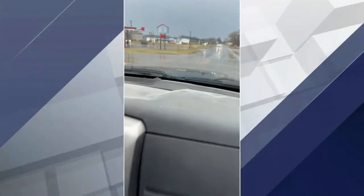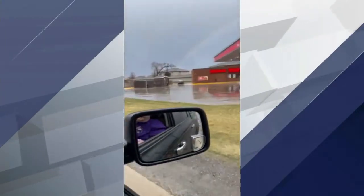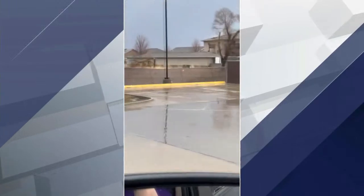There is a second shelter that we know of. This one is being stood up in Johnson County in the community of Hills. It's at the community center right downtown on Main Street in Hills. The Red Cross is on their way, but they may have been there by now.